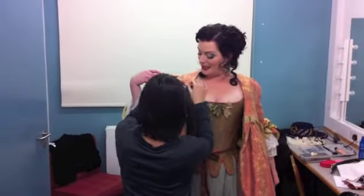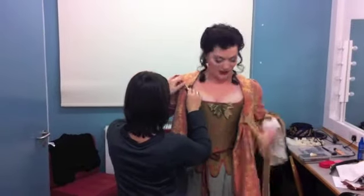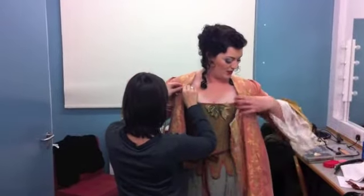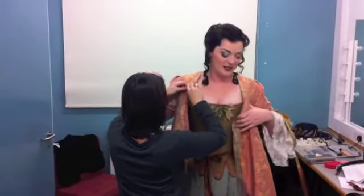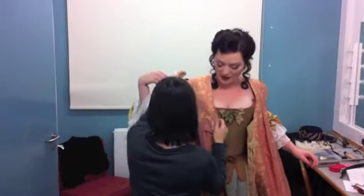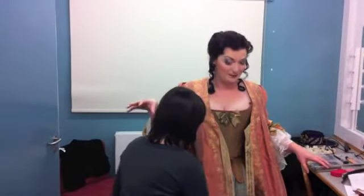You can see Emma tying these ties at the side here. That's so that it doesn't completely come off my shoulders when I'm on stage. So it gets anchored here, so that you can see a little bit of suggestion of the fact that I'm supposed to still be in my underwear. So it's a little bit saucy.